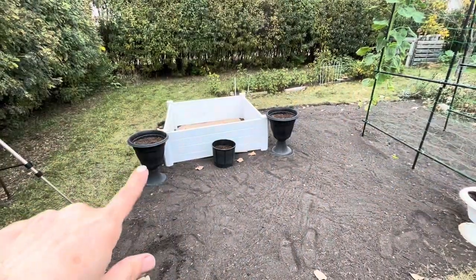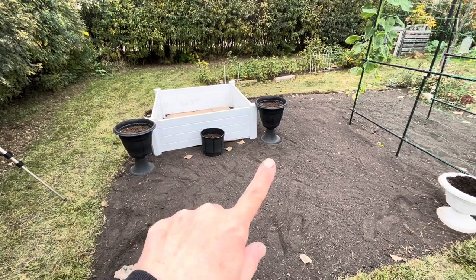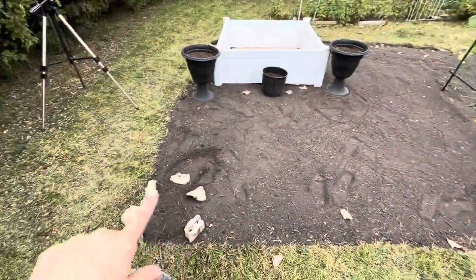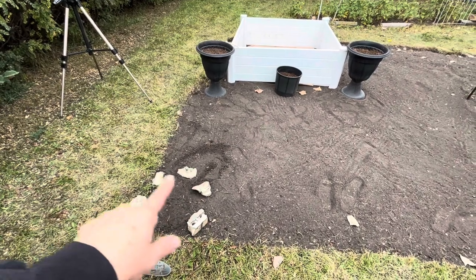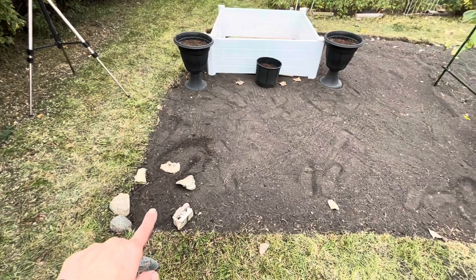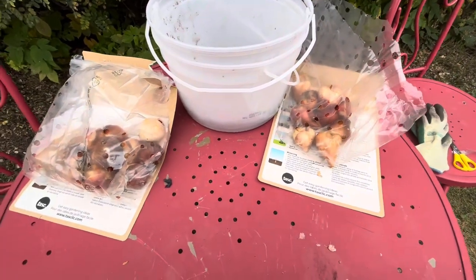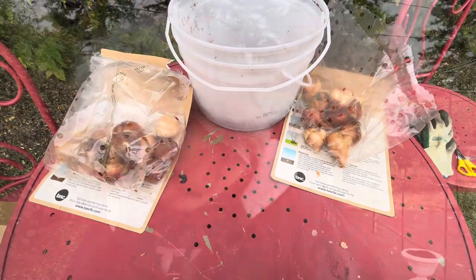So I planted five in there of the new varieties that I just bought. I put some yellow ones in there, new varieties, and I put the rest of the yellow ones back in here where I got them from. And I just put those stones to remind me in spring that I actually planted something in there, so I won't go digging it up again. And I have all these to plant elsewhere. So I'm going to put these in my perennial beds along the border. That'll be nice for spring.